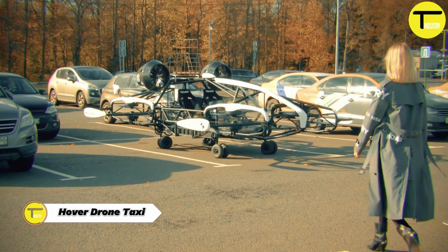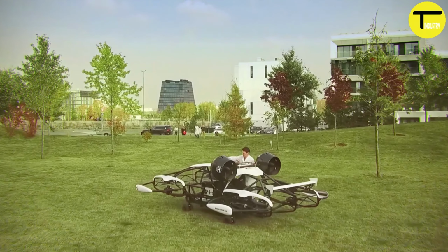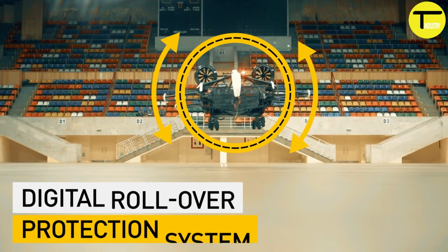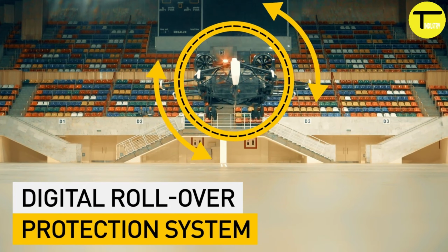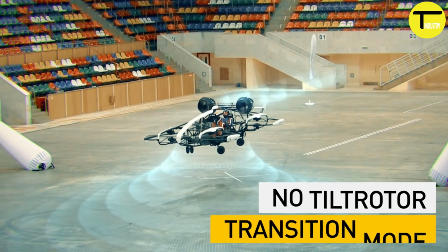Hover Drone Taxi. Meet the Hover Drone Taxi, a futuristic electric air taxi coming out of Russia. Priced at $250, this flying cab is turning heads with its bold design and performance. It's built by the company Hover, and the specs are seriously impressive.